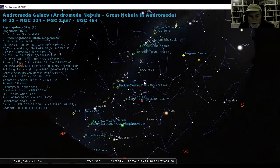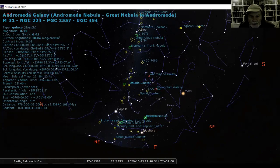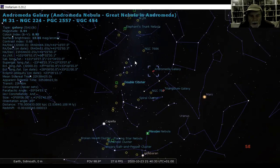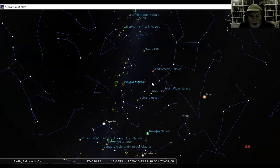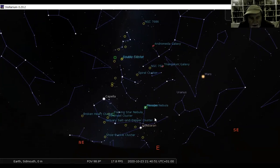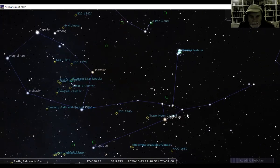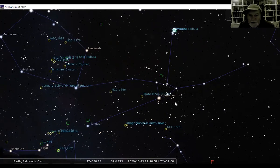So let's now go a little bit further, explore down the Milky Way, and we come to our gallant Perseus, and below him the charioteer Auriga. But below him, I want to point out this grouping of stars here. This is the famous constellation of Taurus the Bull.